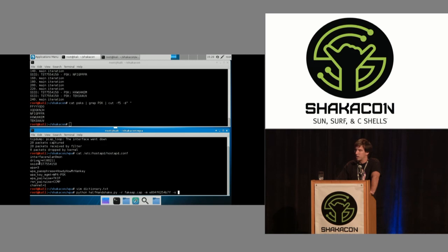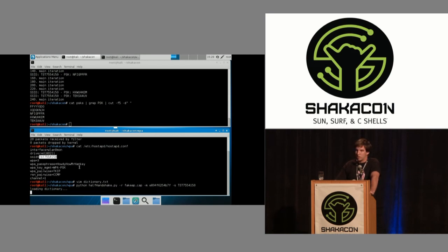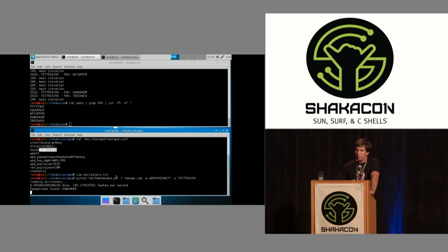I only have to state the capture file, what I just did, the MAC address of the network card that I'm using, and the name of the network. And as you can see, after a few seconds, it already found the passphrase.